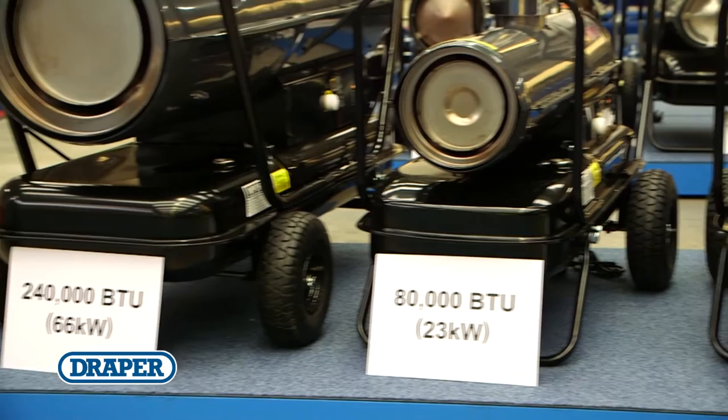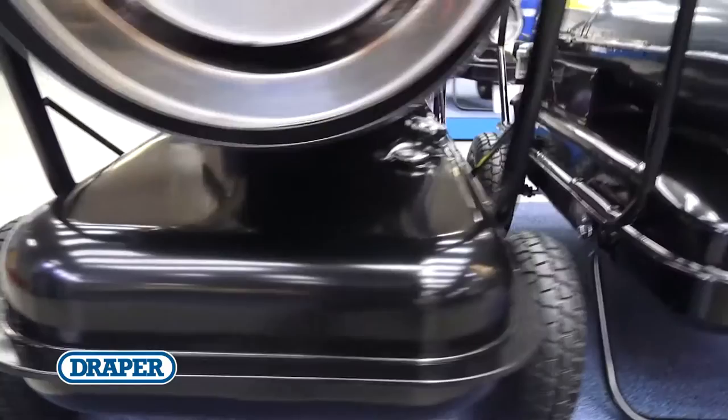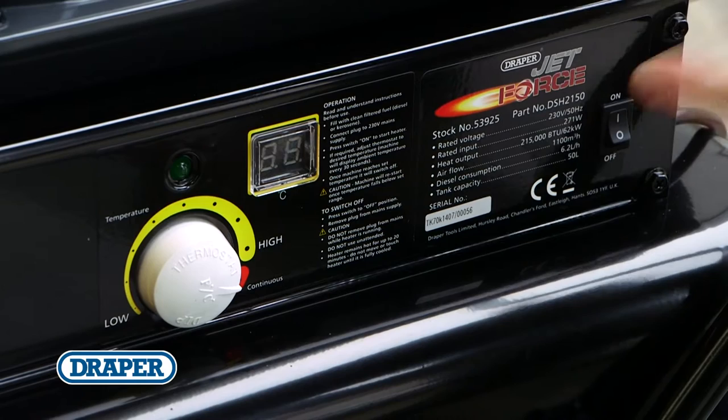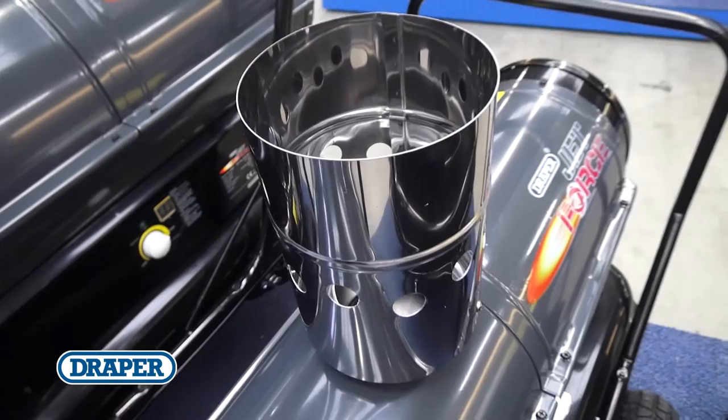Fuel tank sizes available are 20, 50 and 80 litres, providing continuous economical running times starting from 10 up to 27 hours. Each model features an automatic ignition system and inline fuel filters. The indirect models benefit from high-pressure Danfoss fuel pumps, photocell flame safety devices, fuel gauges and pneumatic tyres.